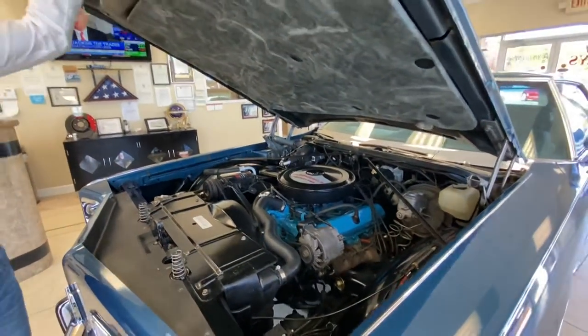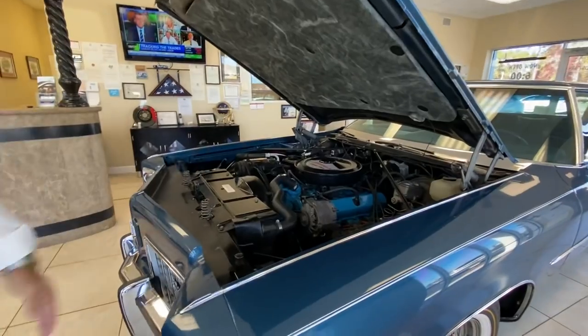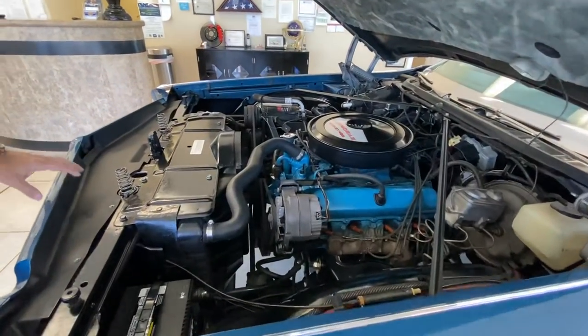The engine bay, again, 14,000 mile car, look how clean and pristine it is. You know, we freshened it up and cleaned it and detailed everything nicely.